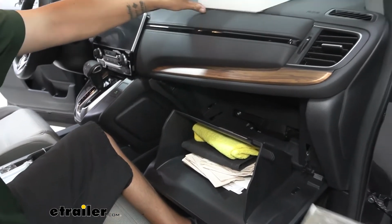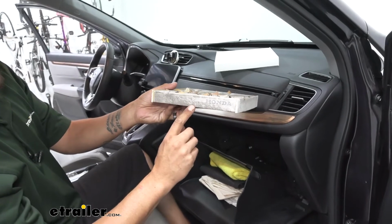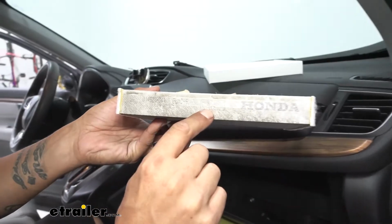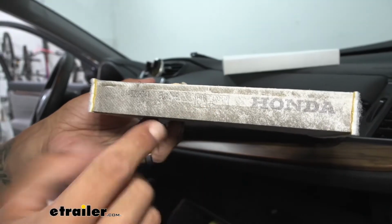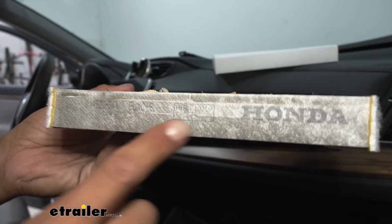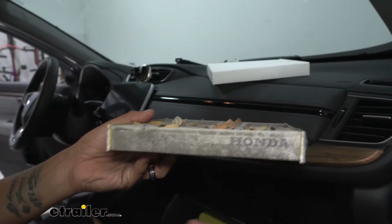We'll take our new filter and we can put it in place. The one thing I do want to point out is it's a little bit dirty, but right here at the end of the filter, it'll tell you airflow with an arrow on it. You want to make sure you get the airflow in the correct direction, because again, just like your furnace filter, it does have a way that they want the air to go through the filter.